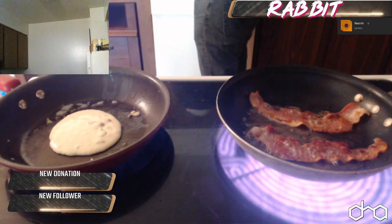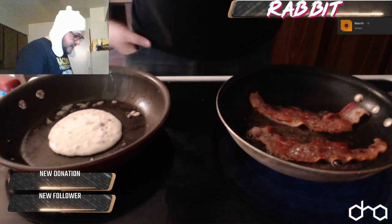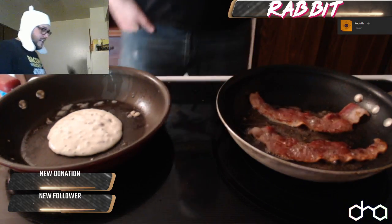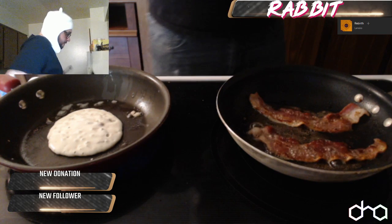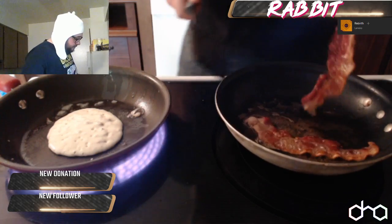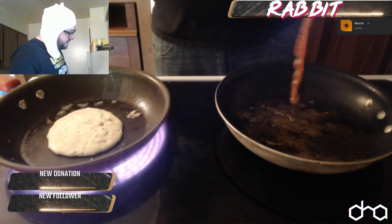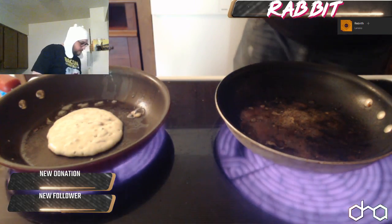There we go. That one's looking much better. As you can see now, the bubbles are starting to pop at the top. That's what we wanted before. Ow! Get out of here, bacon. No one likes your face. Actually, I love your face. Actually, I hate your face, I like your body. Two pieces of bacon down. Let it sit to cool.